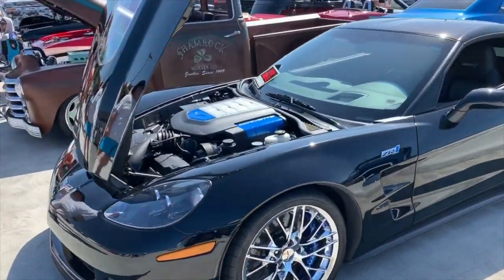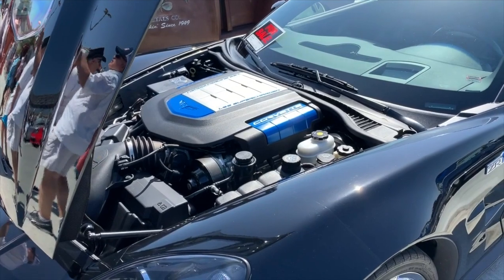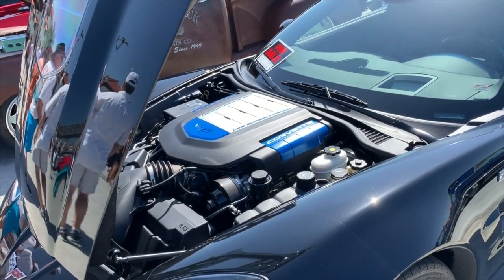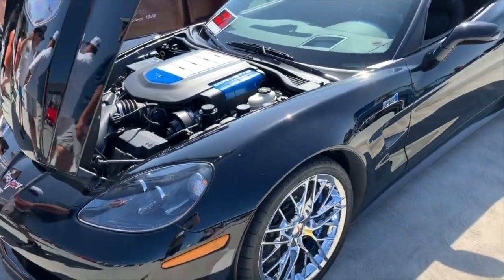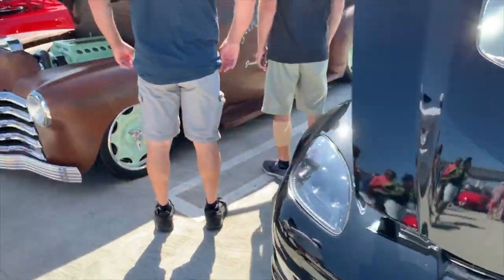C6 ZR1, and that's running that LS9 engine. Still one of my favourite derivatives of the LS motor, because it was running a bigger supercharger than the LSA that they put in the CTS-V Cadillac and the ZL1 Camaro. But the really good thing about that motor is it had all forged internals, including the pistons and piston oil squirters on the motor. So tough motor before it even began.